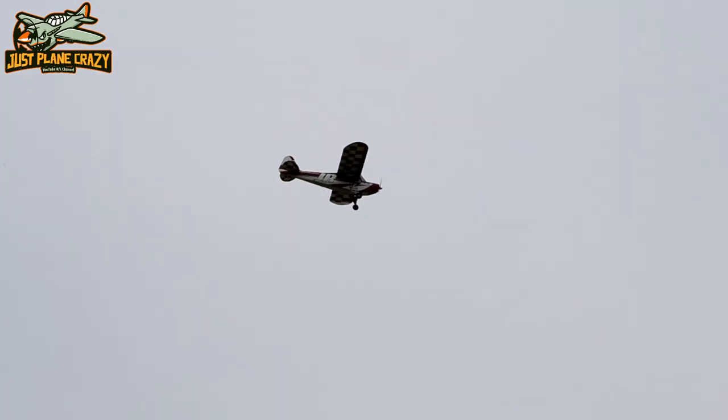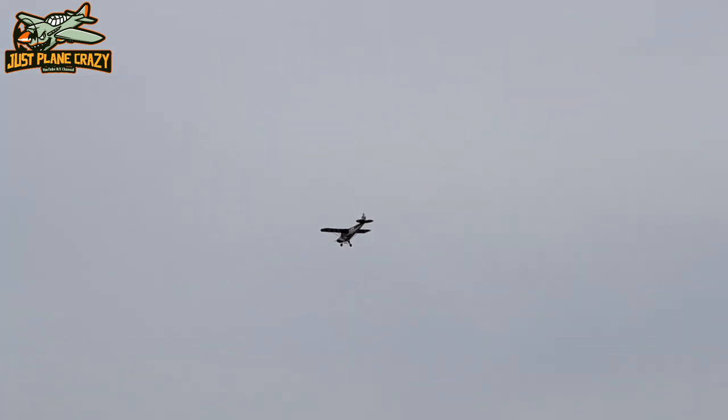Nice, beautiful flat turn there. All right, guys, this is Jerry McCallum flying his 60% Hempel Cub, done up in the specialized JR theme here.